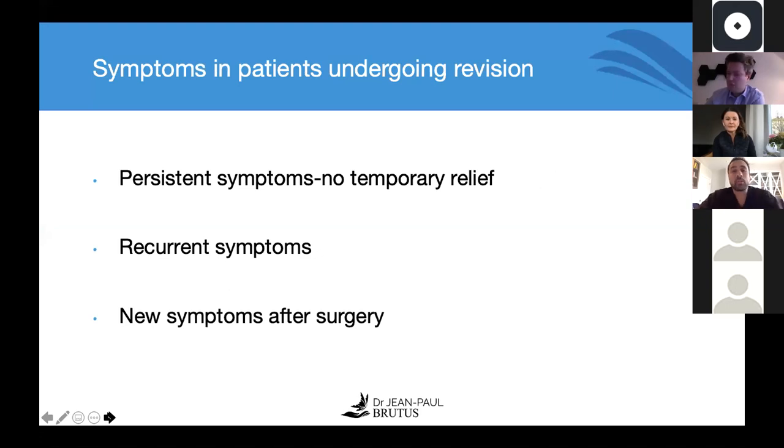So when you're dealing with a patient who has symptoms after a primary carpal tunnel surgery, it's important to look at what exactly it is that you're facing and ask the following questions. Did the symptoms actually disappear and then recur? Did the symptoms get worse? Are we dealing with new symptoms? Or was there never any improvement? It's really important to understand, because you really want to know if you're dealing with an actual recurrence or if you're dealing with something new.